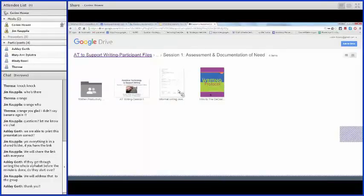This is the informal writing inventory Jim referenced. What that is, again, is just a really basic overview of that process that we just went through. There aren't norms provided. It's a pretty rudimentary tool, but it's one I've used and it does work.